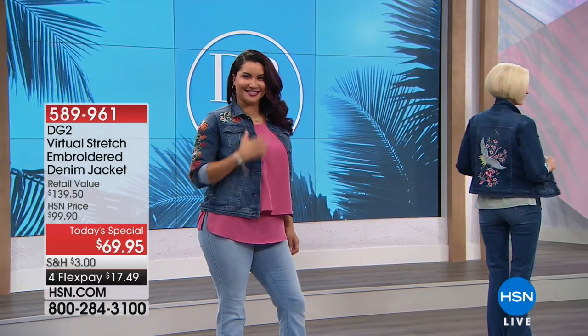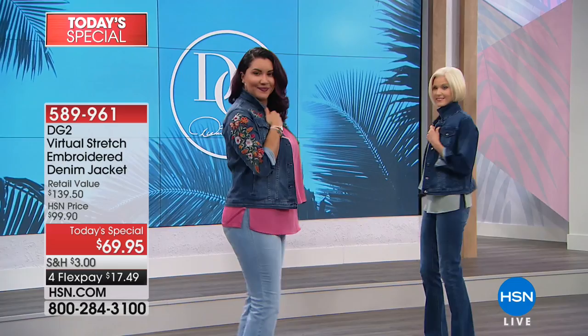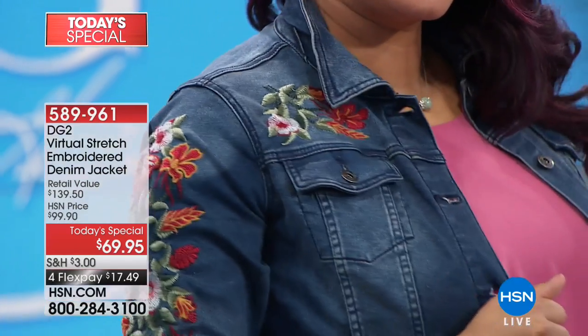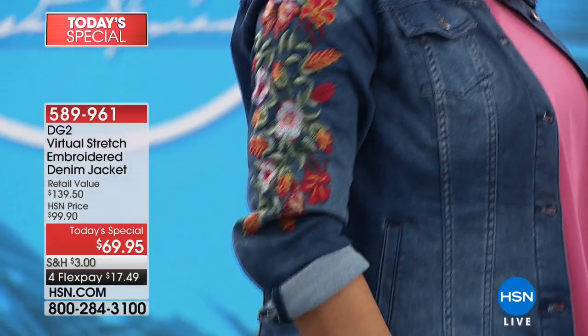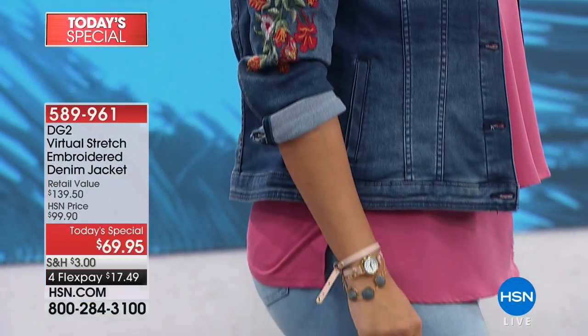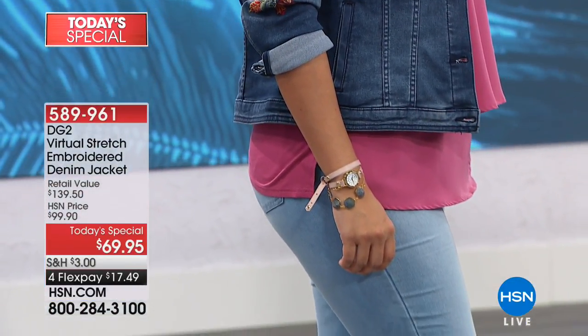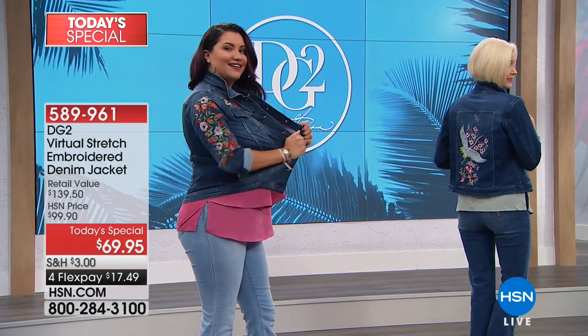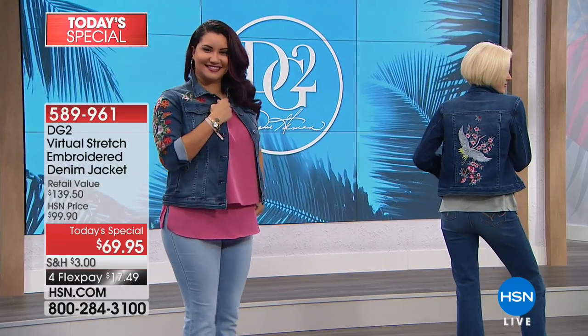Everybody is dying and going crazy over embroidery. So we have it available for you. Extra small through 3X on this embroidered denim jacket done in the virtual stretch. We recommend you hand wash, you hang dry, so it's easy breezy, even though it's got that intricate embroidery. 5 color choices on this 23¼-inch jacket.